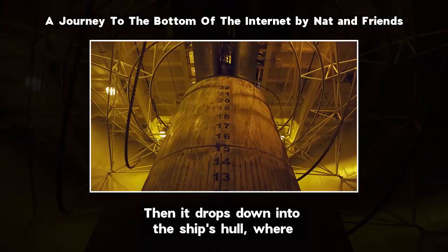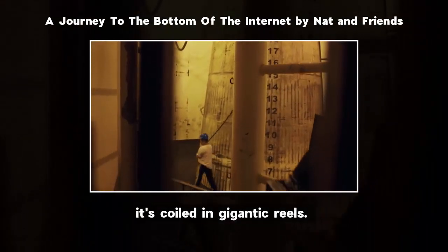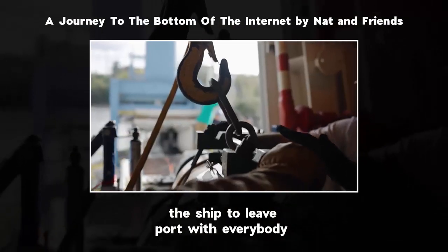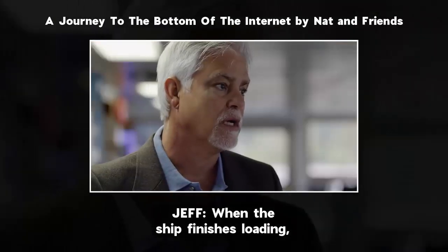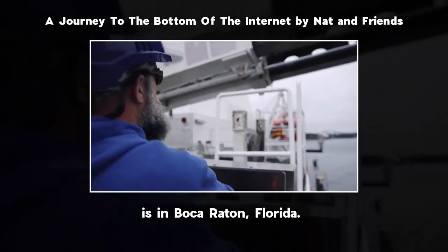From the tank building, the cable makes its way onto the ship down the aptly named cable highway. Then it drops down into the ship's hull, where it's coiled in gigantic reels. It takes about a month to load up the ship to leave port, with everybody working around the clock in 12-hour shifts. When the ship finishes loading, then it'll sail down to where it's going to start the project, which is in Boca Raton, Florida.